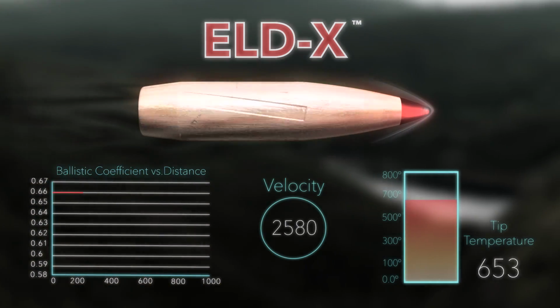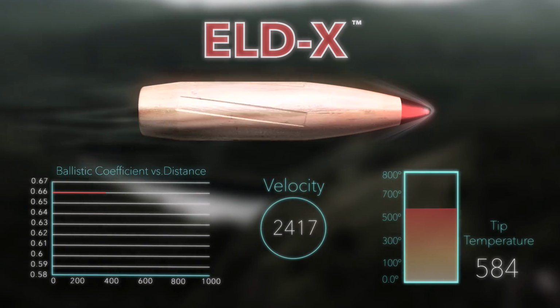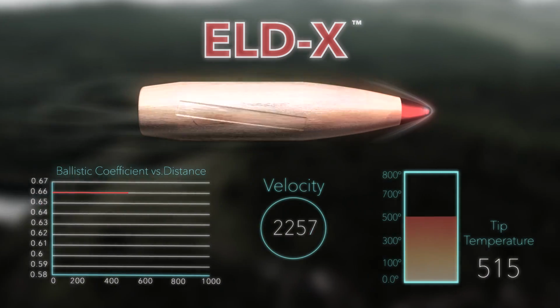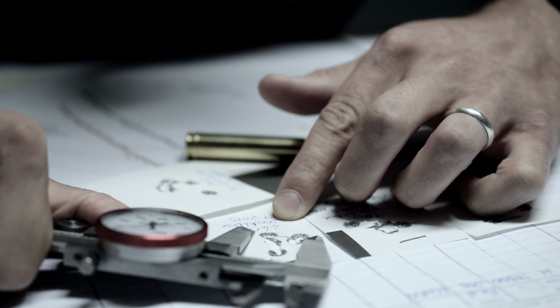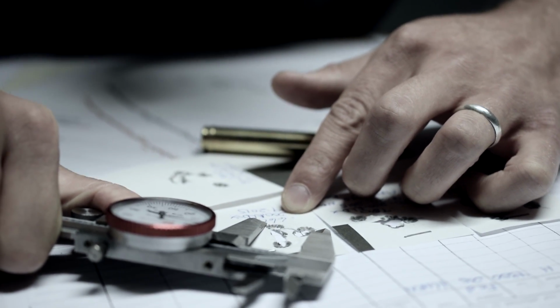You have a mechanism for expansion in the tip. That's what ensures the terminal performance. It works at close range, conventional range, and beyond conventional ranges. No other bullet out there can do that. At the same time, you have a reduction in vertical stringing. You have an increase in accuracy, essentially, because the tips aren't deforming differently.